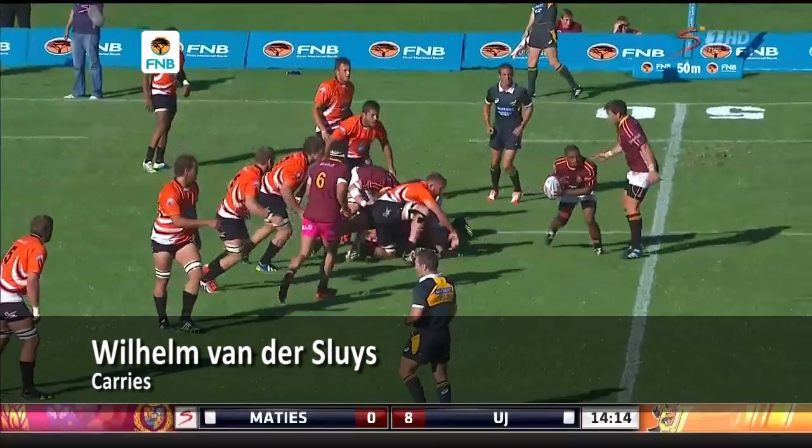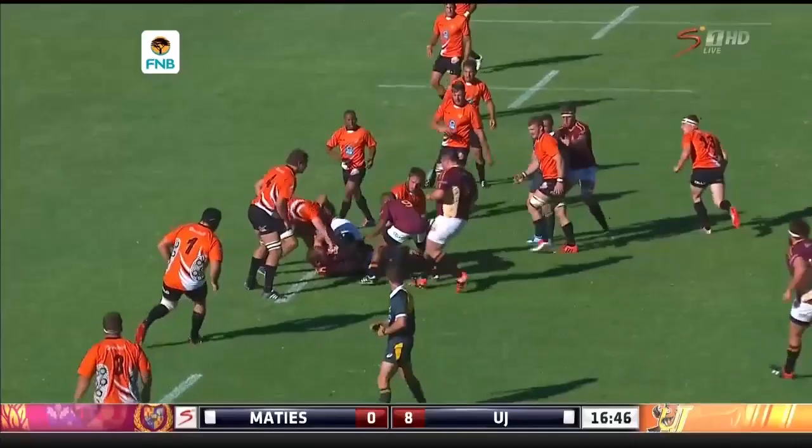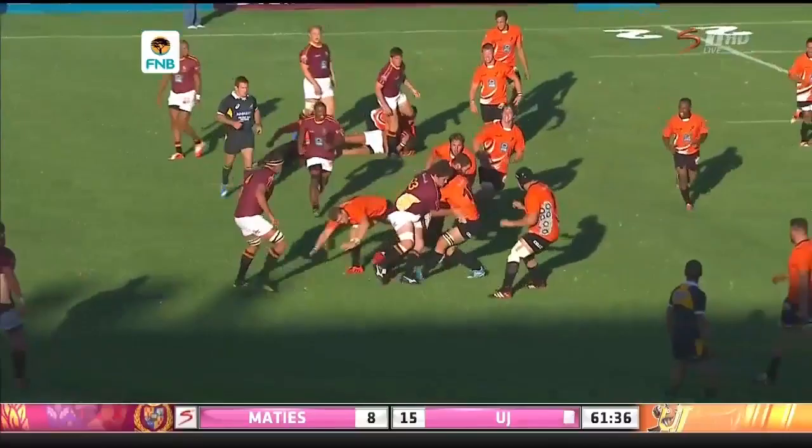Taylor. Well, sometimes you need the magic. It's got to come from somewhere. That's Wilhelm van der Sluys then. Christoph van Tonner. This is the sort of ball that Gareth White was talking about. Make sure your energy in this Stellenbosch team, including their captain Wilhelm van der Sluys, now in possession.